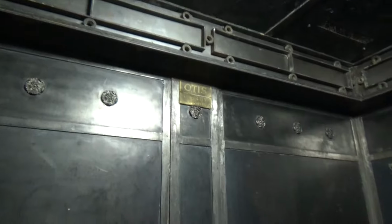What? Awesome. Going up? It's fine. Okay. It sucks. You can see they kept the original cab right here. At least they kept that. Still has the Otis logo back here.